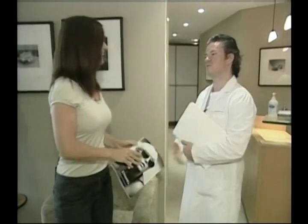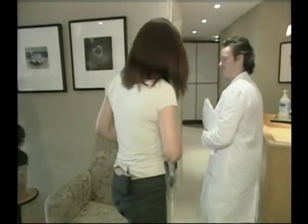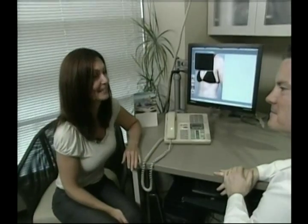I was just looking at your pictures and admiring your post-op outcome. Come on in. Let's have a look at them. So Dale, it's 8 weeks after your surgery. What do you think? I love it. I think it's great. I couldn't be happier.